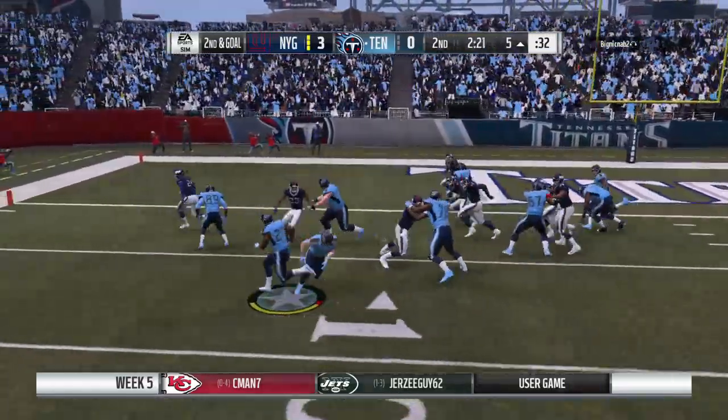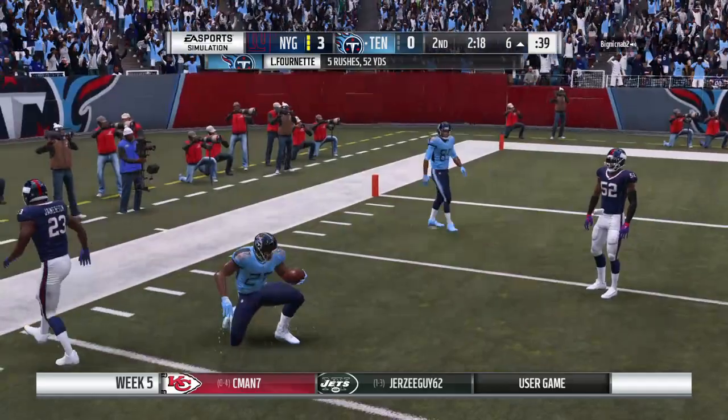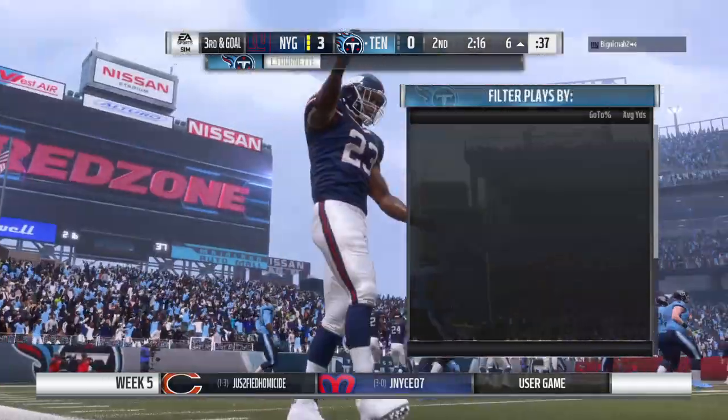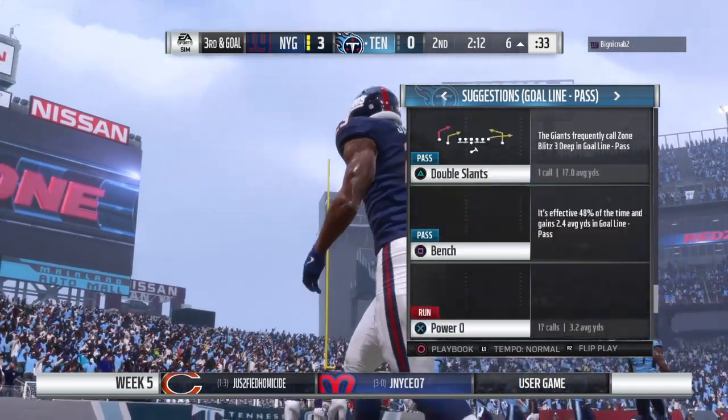They get it to him running left. Trying to turn the corner, but he's going to be stopped right near the line of scrimmage. Call it no gain that time, and now it's 3rd and goal.